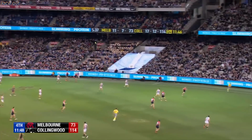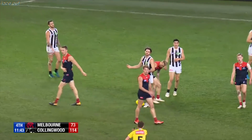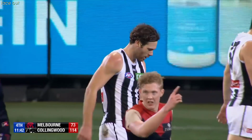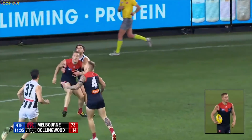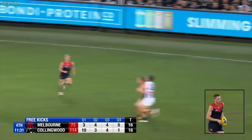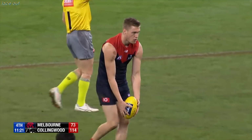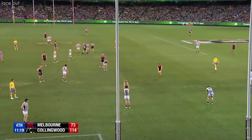More dominant weeks in a row than they've had, Melbourne, but they've been brought back to earth this afternoon. Just holding him. Just watch this. And that's what they're looking for. The umpires are looking for the two arms around, the wrap around. This one went over the shoulder, the left arm over the shoulder clearly. Mason Cox, 5-1 for the Pies.